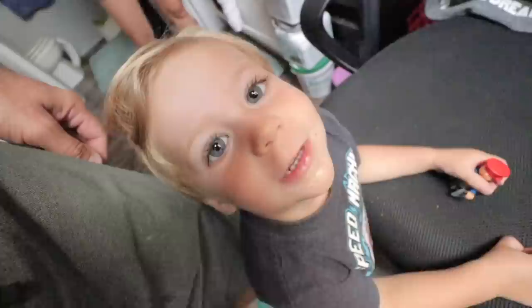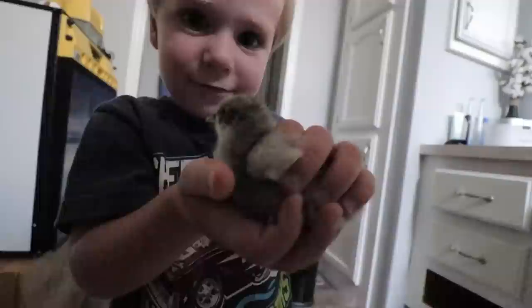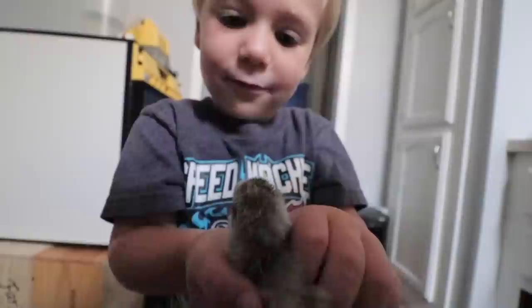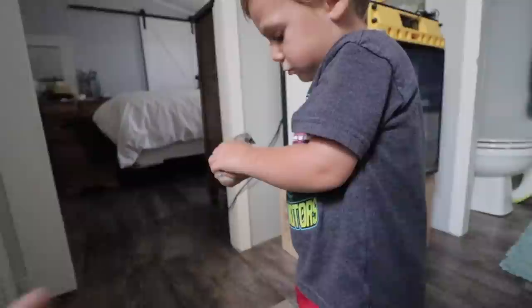Where are we gonna take the chick? To the brooder? Yeah, brooder. You ready to come, little buddy? Now hold him. It's a cute chick, isn't it? You know what we're gonna name him? We're gonna name him Poppy. Can you say Poppy? Poppy. You gonna take him out to the brooder? Yeah. You gonna carry him or can I carry him? You're gonna do it? Okay, let's go.